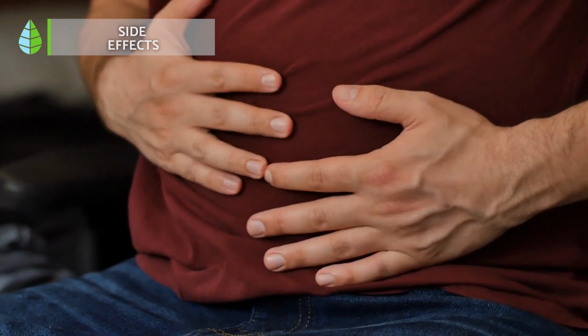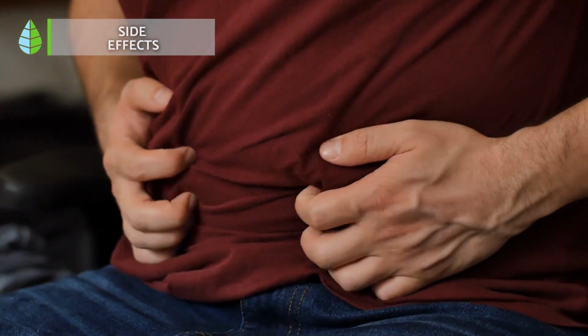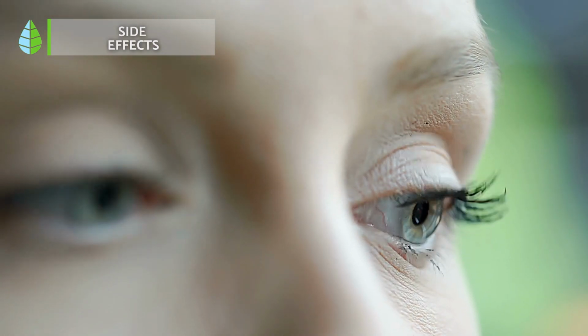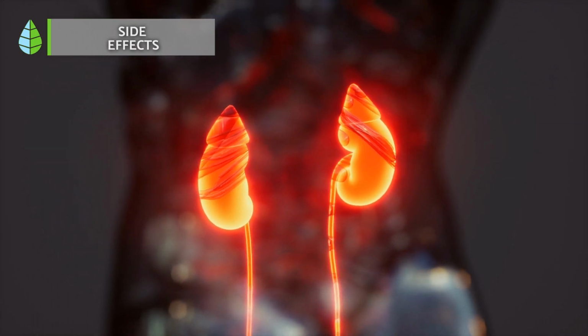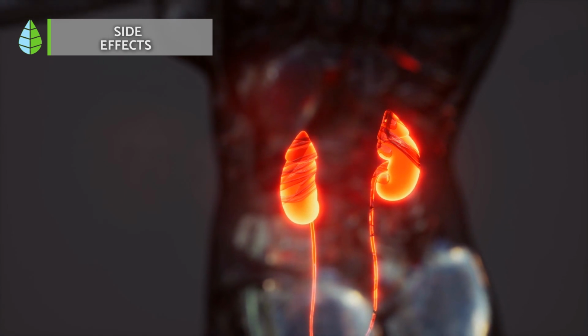In terms of side effects, chard's high fiber content may cause gastrointestinal problems, such as diarrhea, and it can also trigger allergies or intolerances, leading to rhinoconjunctivitis and asthma. Additionally, excessive consumption of chard may lead to the formation of kidney stones.